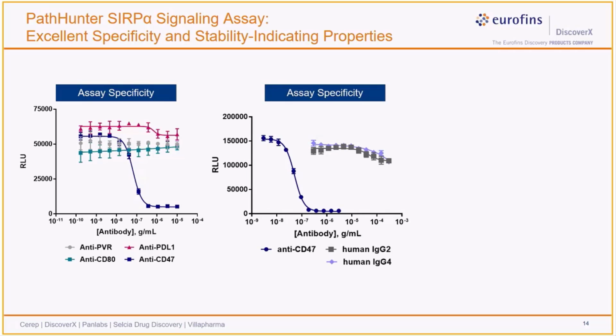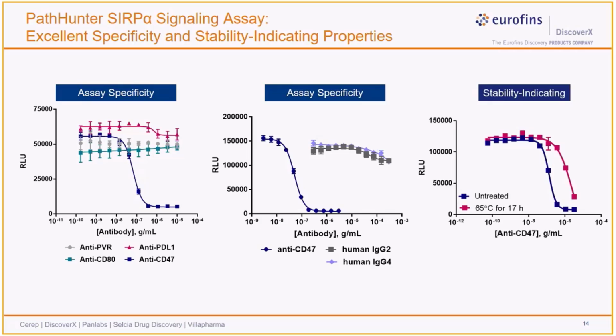Similarly, we've tested a number of different human IgG molecules, and they are essentially inactive and very much less potent than the anti-CD47 antibody we used here. And probably most importantly, if we perform forced degradation of our antibody at 65 degrees for 17 hours, we are able to detect a significant difference, a right shift in the sample, suggesting that the assay should be stability indicating as well.